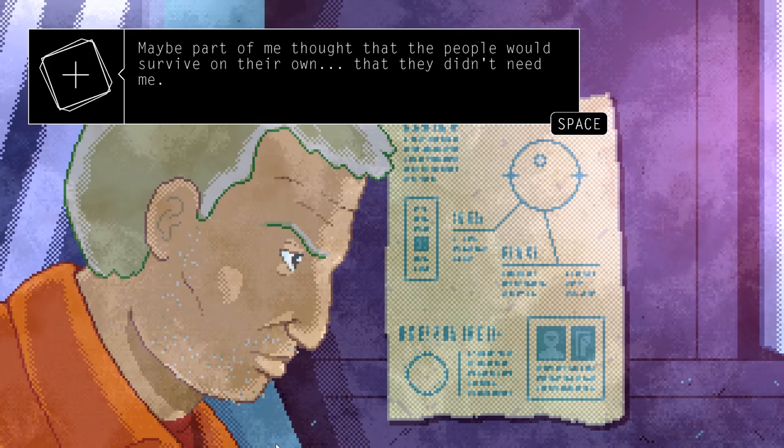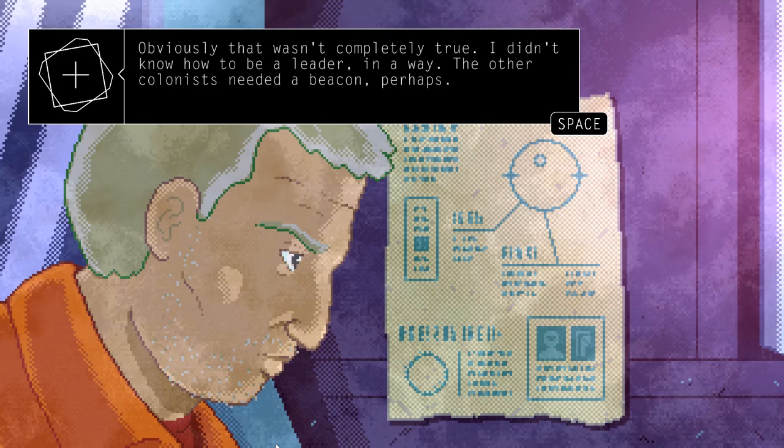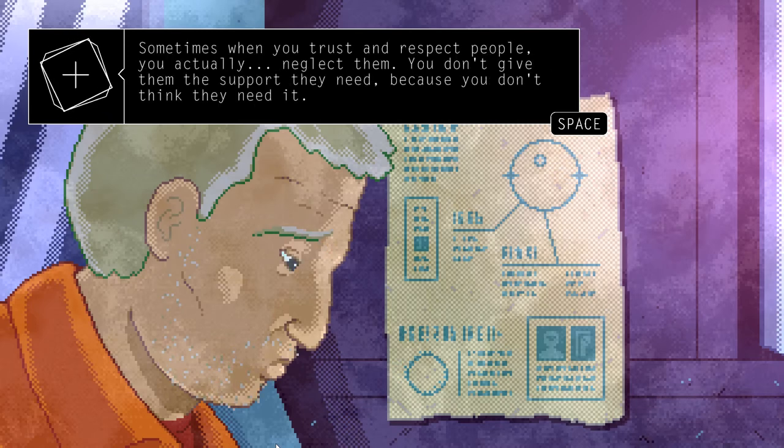Maybe part of me thought the people would survive on their own, that they didn't need me. Obviously, that wasn't completely true. I didn't know how to be a leader, in a way. The other colonists needed a beacon, perhaps. Sometimes when you trust and respect people, you actually neglect them. You don't give them the support they need because you don't think they need it.